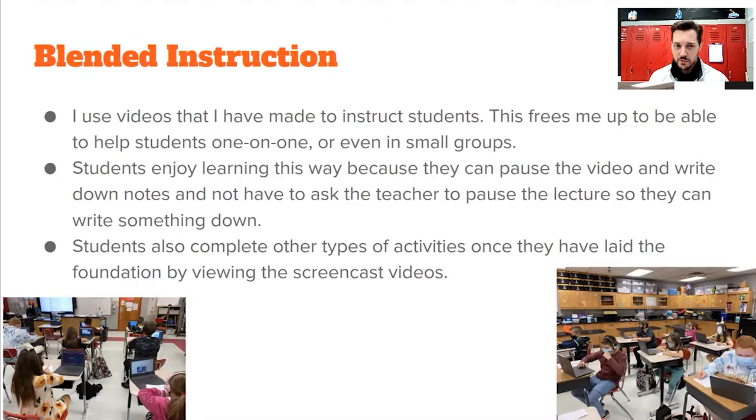What I find is the students enjoy learning this way because they can actually pause the video and write down notes. They can't pause me if I'm just standing there in front of the class talking to the whole class. And they don't have to ask me to pause or go back because they missed something or didn't get to write something down. It puts them in a position where they can monitor their own learning. If they need to slow down, they can pause the videos and write down their notes, or if they realize that they don't understand something, they can go back and rewatch it immediately.